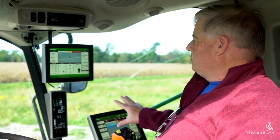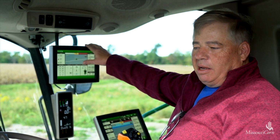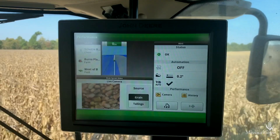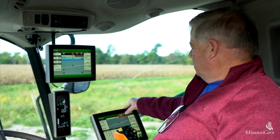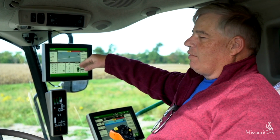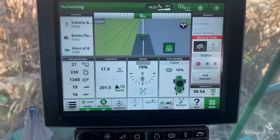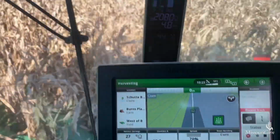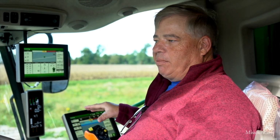And then I've got these two screens. This one up here is actually a dummy screen. It has no computing capability. It runs off of this screen. And what I can do is, just by touching that button, I can throw information back and forth. Generally what I will have is guidance going on one, and then the yield monitor working on the other one. And that way the combine pretty much steers itself.